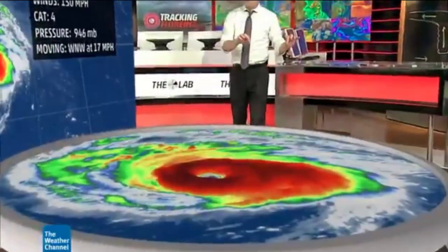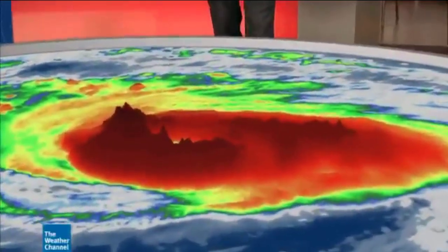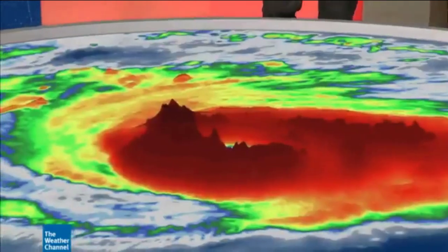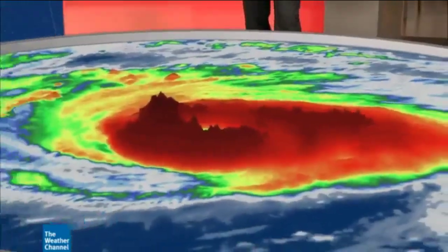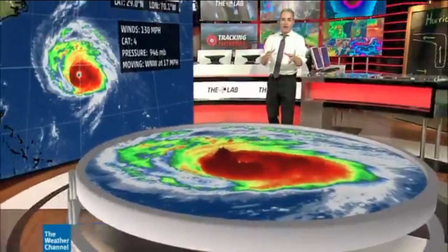Let's have a look at what it looks like now on the satellite pictures. Check this out, this three-dimensional view. Look at the depth of the cloud. These are tall thunderstorms now, completely wrapping around the eye. Storm tops well over 50,000 feet. This eye wall is where the most destructive of all the winds are in Hurricane Florence.